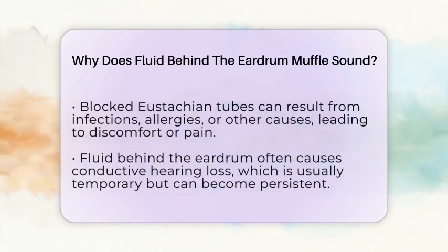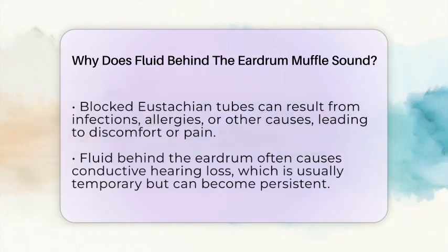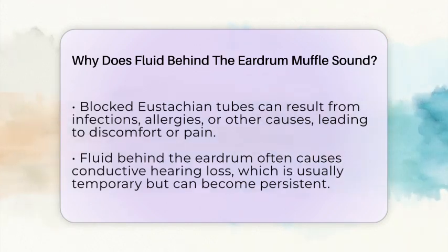Fluid behind the eardrum is a common cause of conductive hearing loss, which happens when sound cannot properly travel through the outer or middle ear. This type of hearing loss is often temporary but can become persistent if the fluid stays or if infections develop. Children are especially prone to this because their Eustachian tubes are shorter and more horizontal, making blockages more likely.